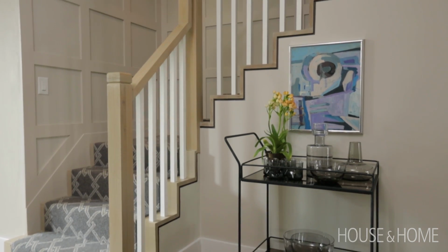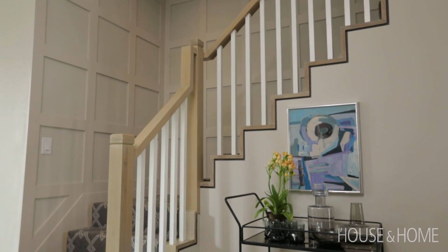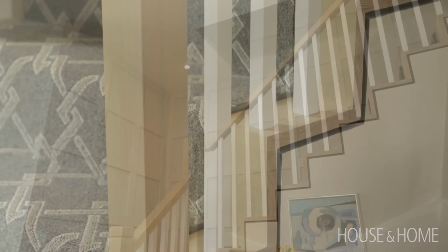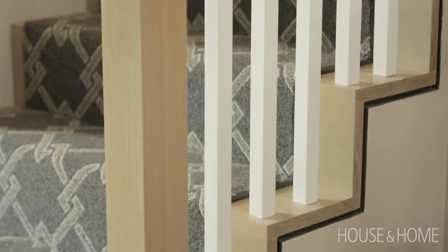The staircase was another major change. It's become a statement piece for the home as the staircase itself has been paneled, painted the same color as the wall, and there's a beautiful Elte runner in a geometric pattern running up the staircase.